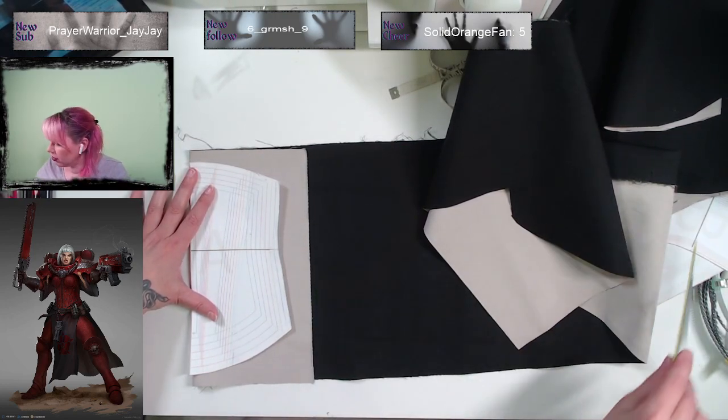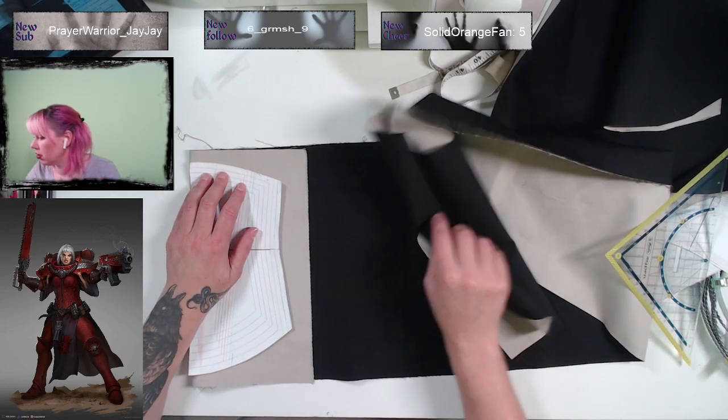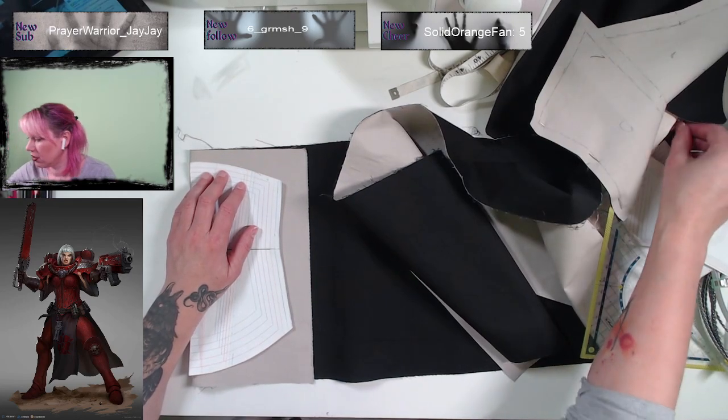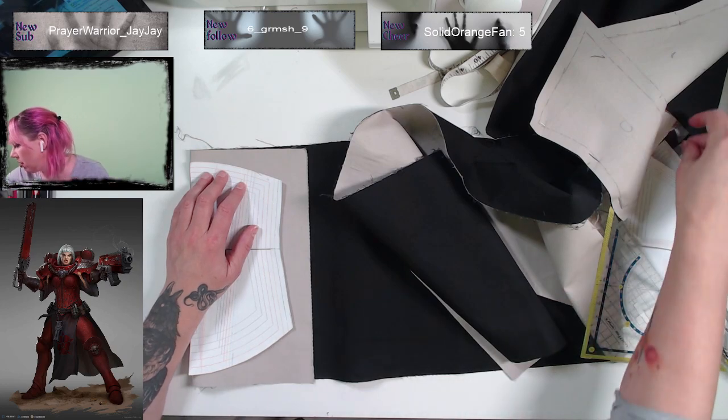Yeah, that works. Just put. Where's my pincushion gone? Is it underneath here, of course? Yes, of course. No, that's not a pin. That's a needle.